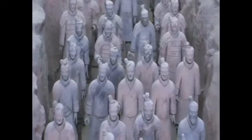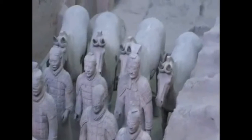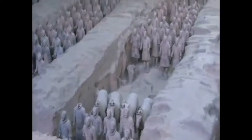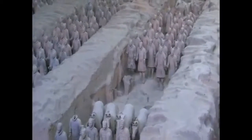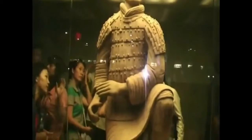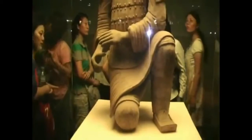Many carried spears, bows, and other instruments, which were the actual artifacts. They have disintegrated, just like the wagons, in the 2,000 years that they were buried. This is the one warrior that was found in one piece.